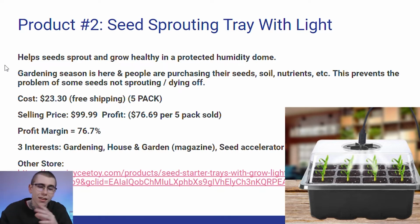So the cost, get this, is $23.30 with free shipping for a 5-pack. So you guys can actually sell this item in a pack of 5. I would personally sell this for $99.99, so it's basically $20 for each humidity dome, for a profit of $76.69 per 5-pack sold. So right there is a profit margin of 76.7%, so you guys can actually scale this item really high. And the 3 interests I would start off targeting for this item would be gardening, House and Garden the magazine, and Seed Accelerator, because that's exactly what this item is.